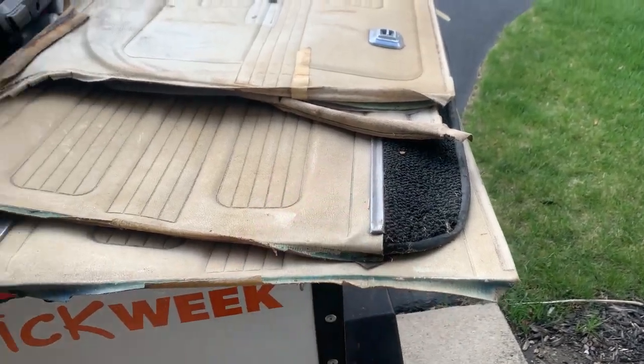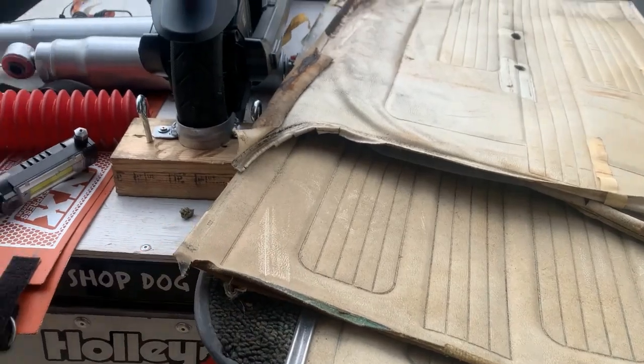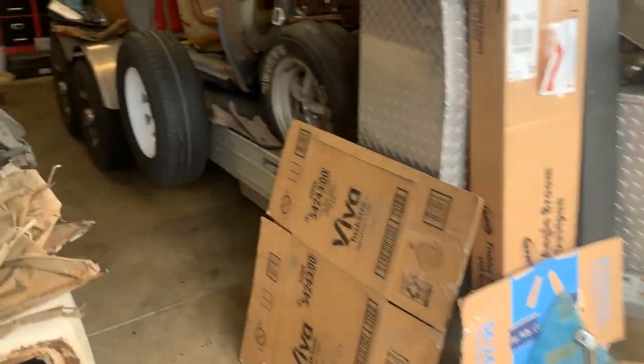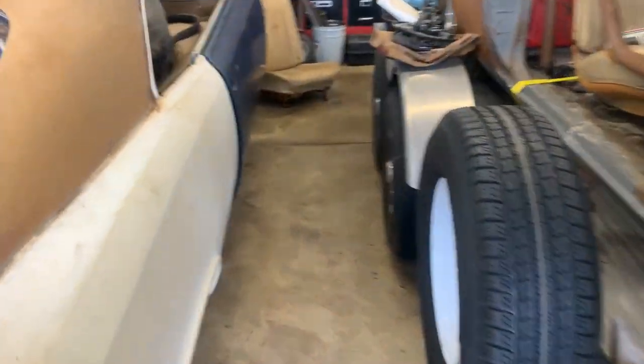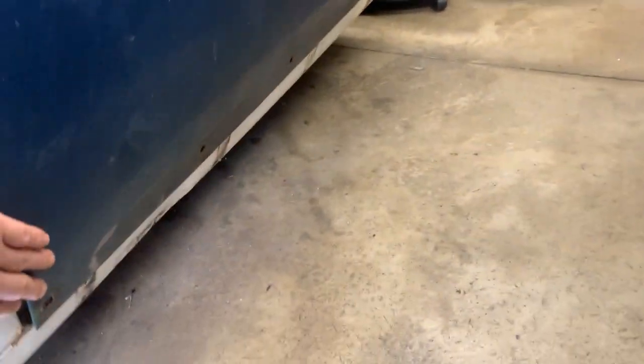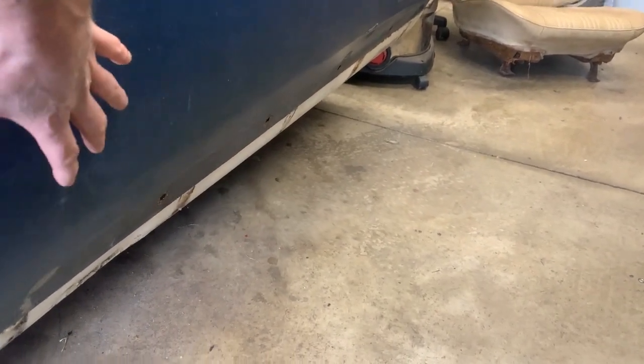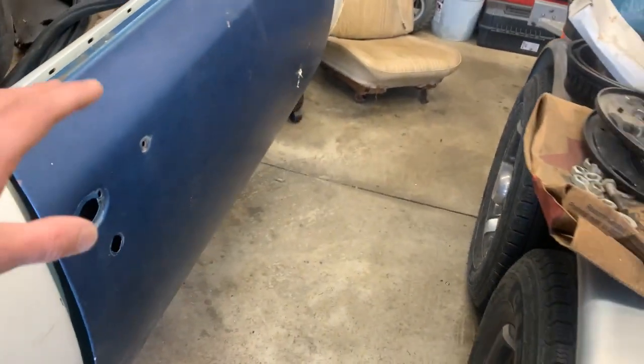So there's the original stainless trim here as well. I do have a lot of the stainless trim, guys, for this. Some of it is damaged. So you can see here, see the holes in the bottom of the door? So this has the trim that goes on the door, and it's got the big rocker molding pieces, right, that go all the way up, big, high up on the side as well. Unfortunately, those are damaged.